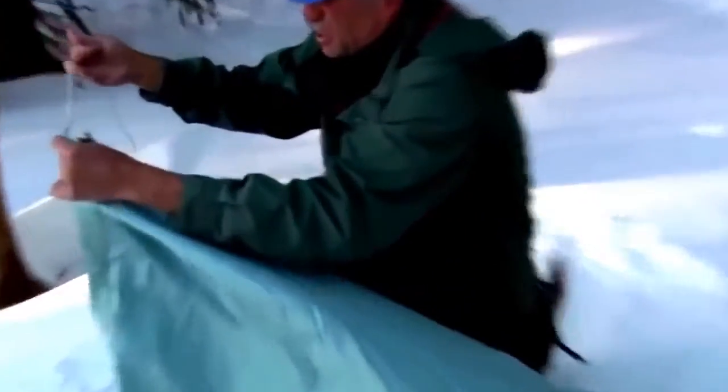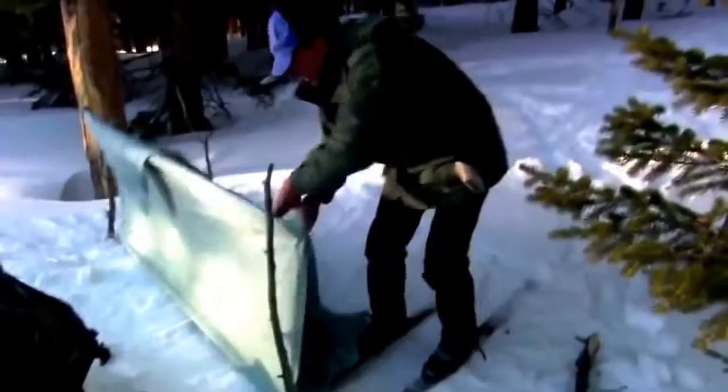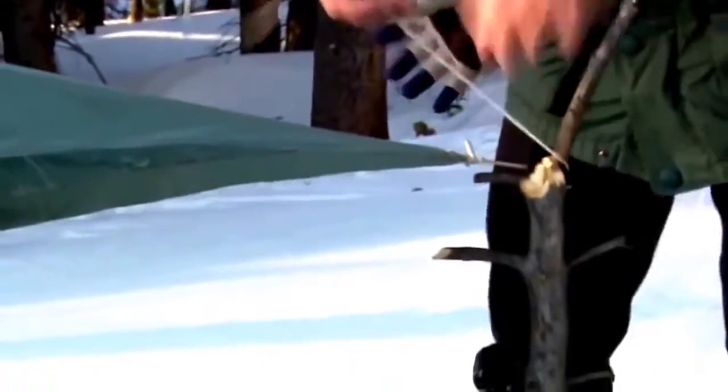I got a longer stick, improvised by using the grommet on that knot, actually, into the roof here. Flexible. Okay, so there's my back wall and my roof. Pretty nice, actually.